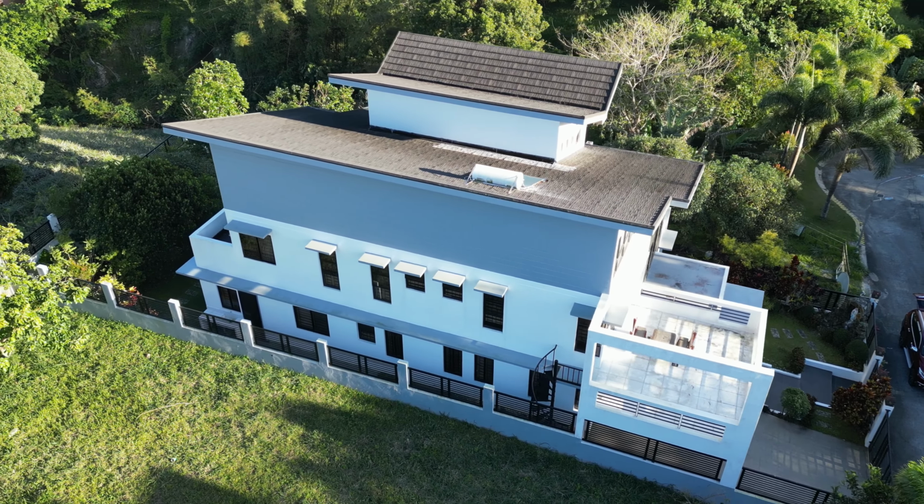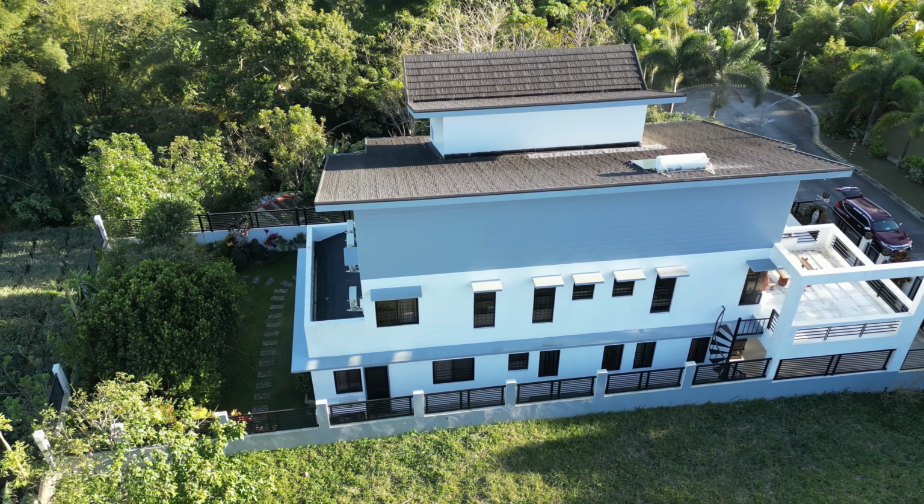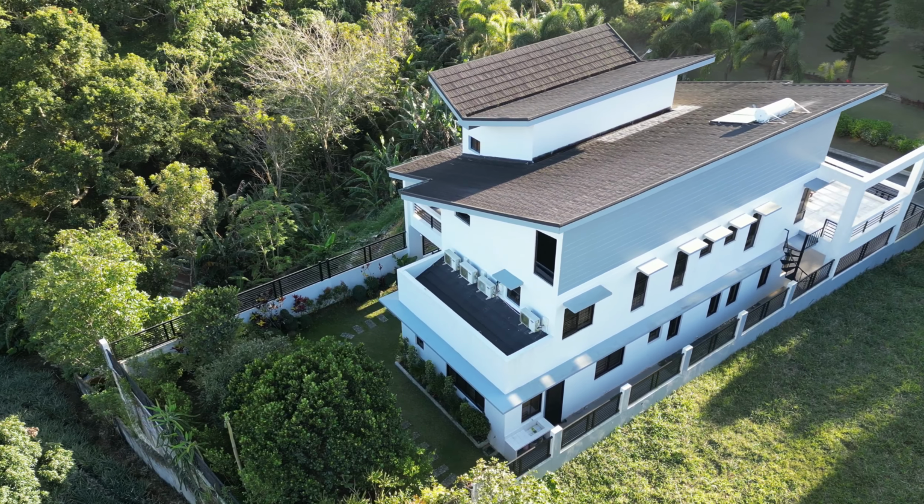And then ito siya. Sobrang ganda ng bahay na ito. Napakaganda ng balcony. It's tropical modern house design.